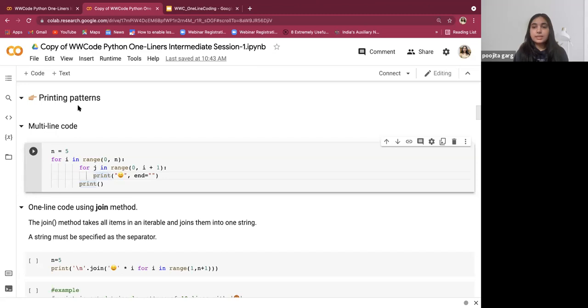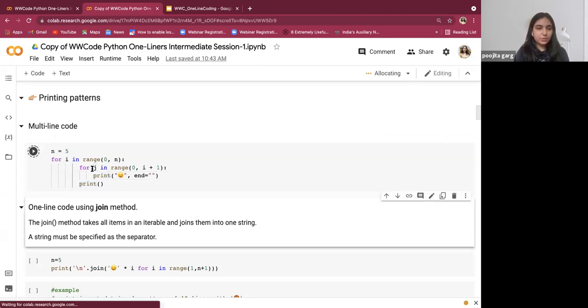Okay, so let's start. First is printing patterns. That's a very cool example. Let's see what it does. Let's run it. So this is the multi-line code of printing a triangle of the smiley emoji.